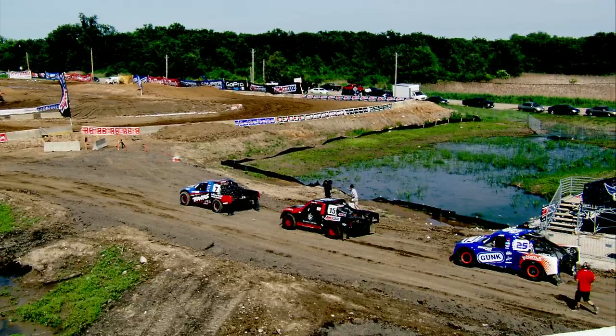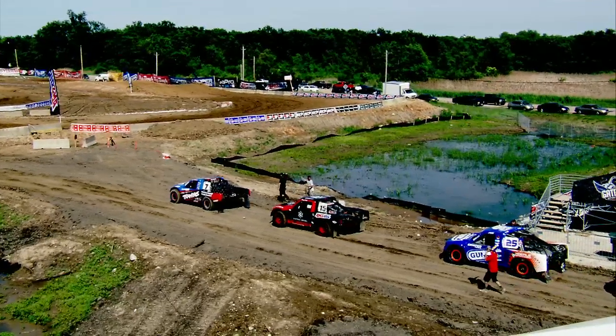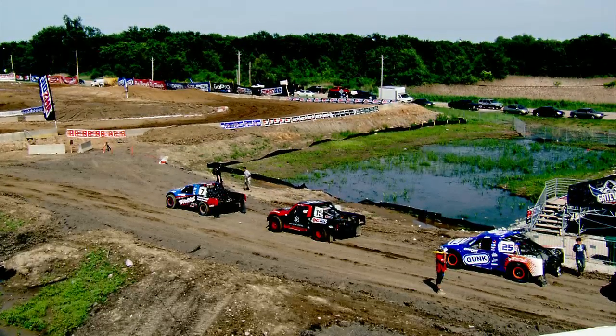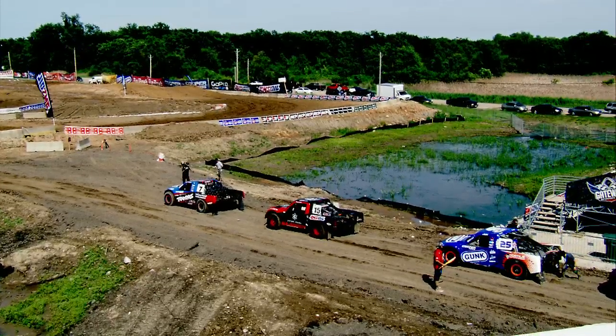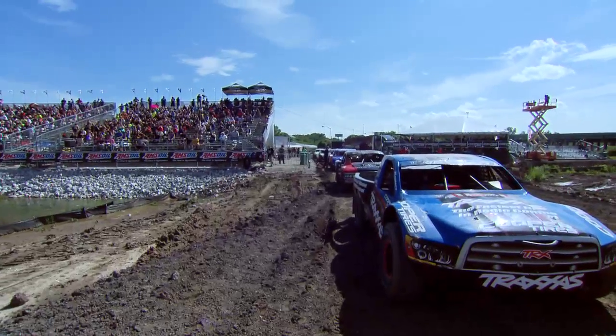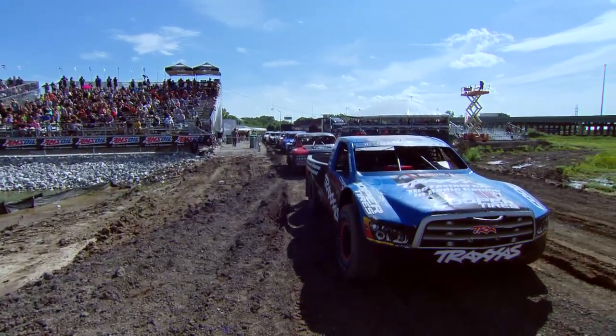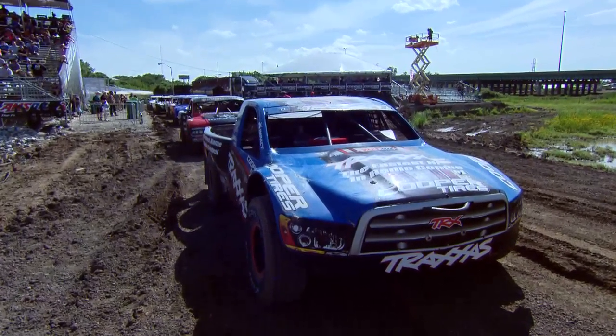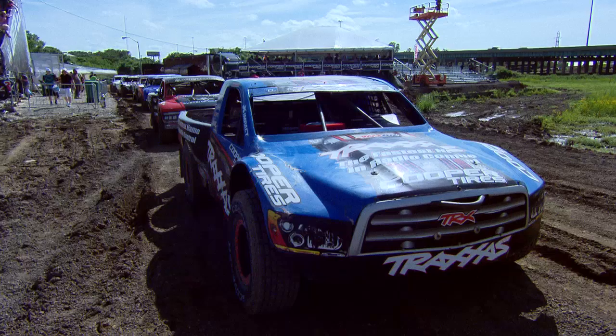Oh, without a doubt, ladies and gentlemen, grab your seats and hang on, because what you watched before was about 500, maybe 550 horsepower. Now you're looking and listening and feeling in the grandstands 900 horsepower. 18 inches of travel in the front, 20 in the rear. These things are the bad boys of the two-wheel drive off-road racing world.